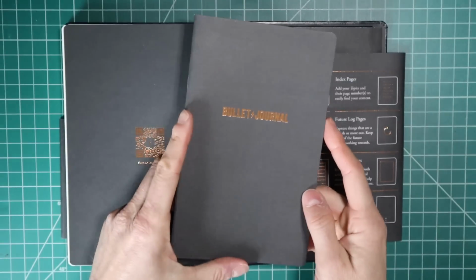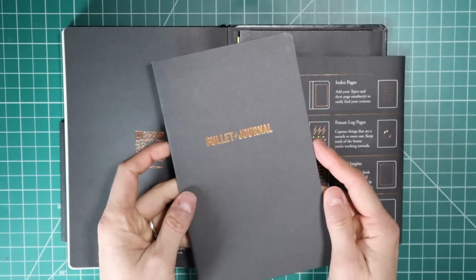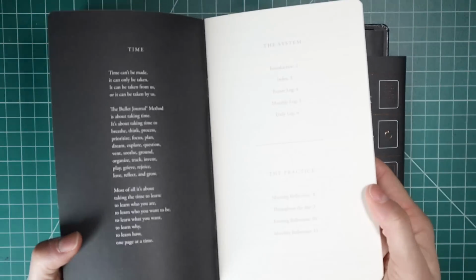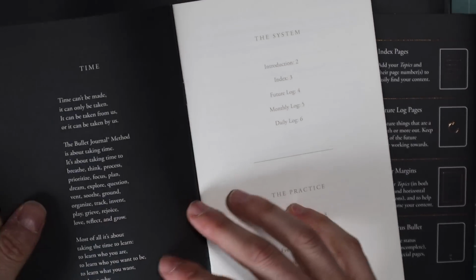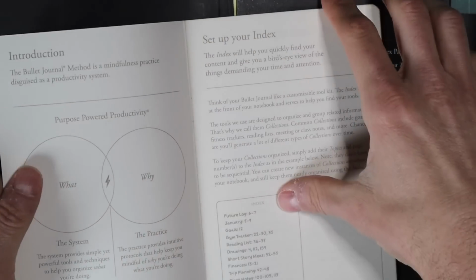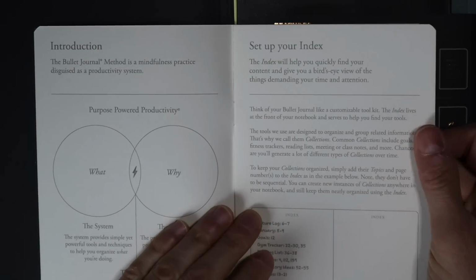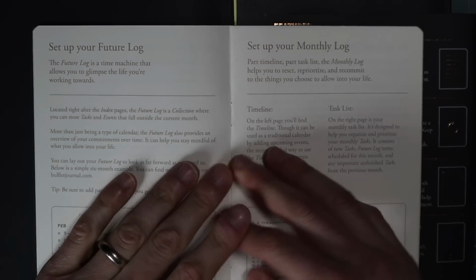Speaking of keeping it simple and sticking to the basics, there's also a short 12-page booklet included that acts as a primer to the bullet journal method. In it, you'll find simple examples for setting up and starting your bullet journal practice, with no mention of those fancy artistic layouts or things that can get people overwhelmed or intimidated.